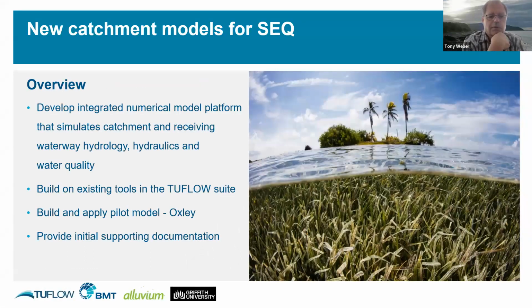Really, the whole idea around this was to start to think about how we could break up the problems, or get around a lot of the problems we'd identified over a number of years of trying to bolt together a fairly lumped representation of the landscape and seeing how that connected to the receiving environment. The Tuflo suite has been around quite a long time, and it's seen development in flooding, detailed receiving water modelling, sediment modelling and so on. It provided a platform for us to think about how we could do this better. We built and applied a pilot model in the Oxley catchment to demonstrate how this might work, and also did all the documentation.